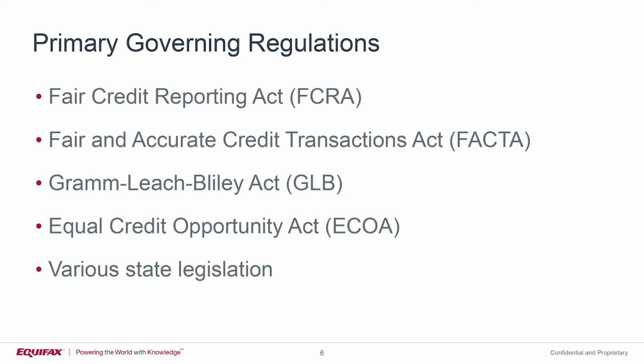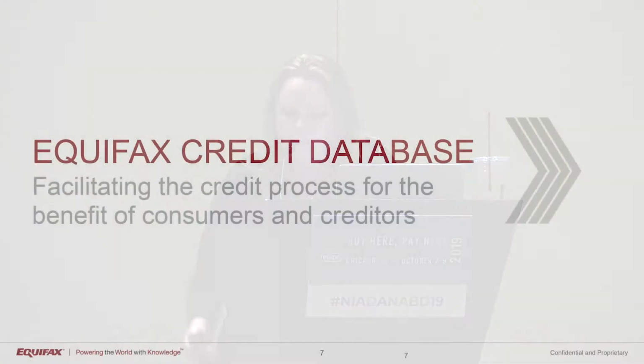And then certainly, depending on your state, there's quite a few various state legislations, whether it be security freezes or consumer matching. For example, Rhode Island, anybody from Rhode Island? All right, well, you can't actually use the Social Security number to match to a file in Rhode Island. So there's some nuanced stuff, and then purge rules. New York and California have different retention policies. So that was very high level, but it's important to know within your state what your obligations are when you're making credit decisions.